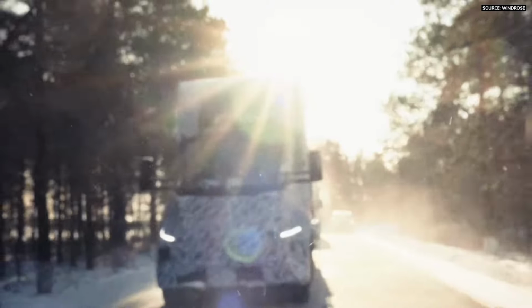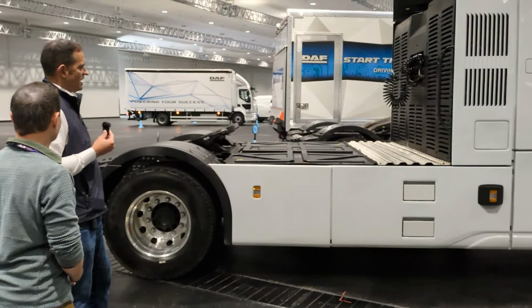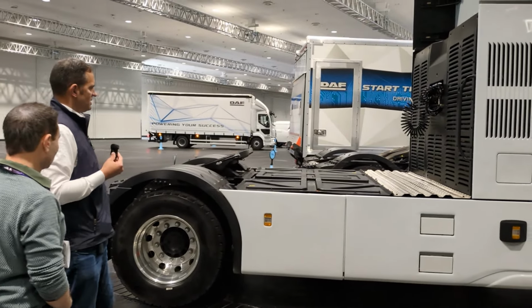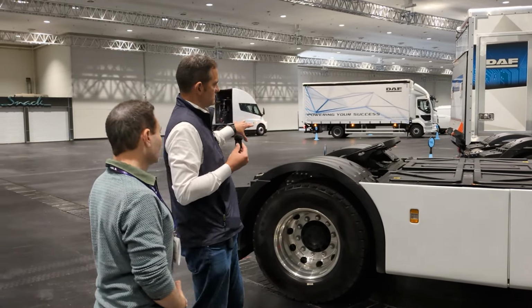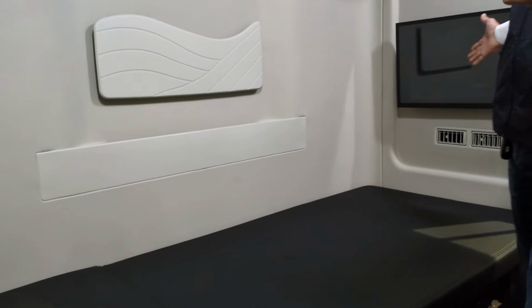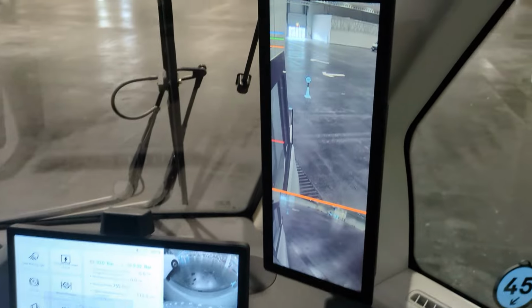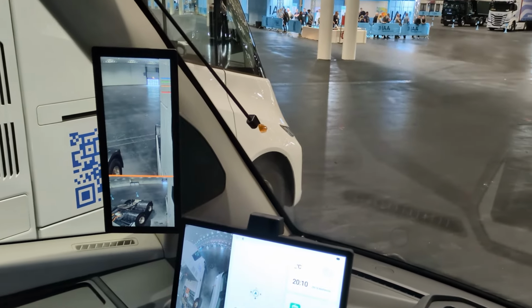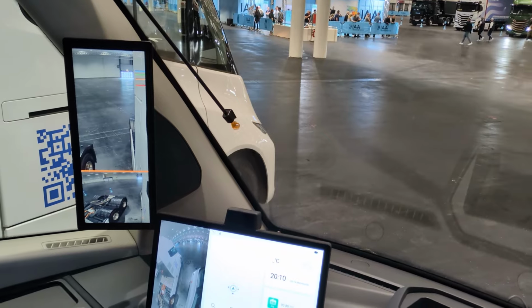What makes this truck different for the European specs starts with the back. There's a single axle in the back. This is the mainstream spec for Europe. We also have a sleeper cab, which is a requirement for long distance haul in Europe, as well as mirror camera systems, which, according to the legislation here in Europe, are the standard that you'll see on all of the longer range trucks. But we don't have them in the United States.